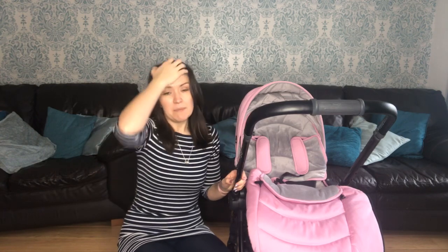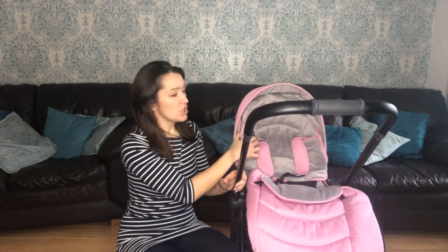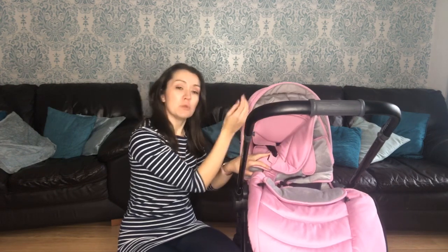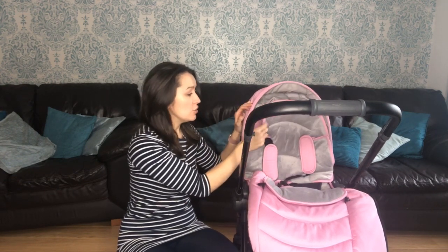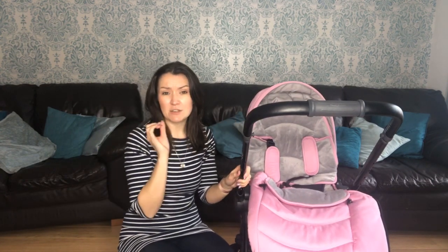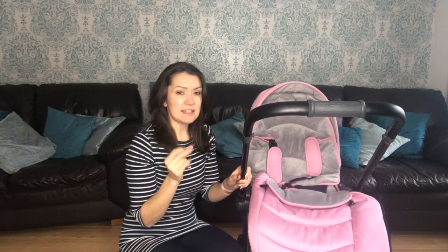because if your child eats in the pram, is sick in the pram, poos in the pram, does all of the above in the pram and gets it all dirty, it's going to be much harder to clean the actual pram than it is to pop off the foot muff or the liner and pop it in the wash. So I would always highly, highly recommend investing those extra few pounds in getting the right liners and foot muffs.